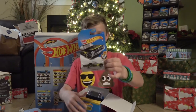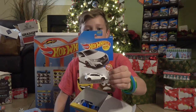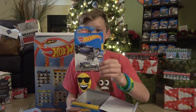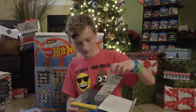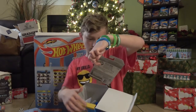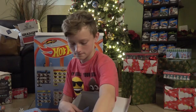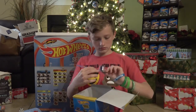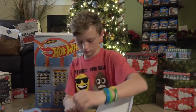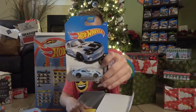The 67 Pontiac GTO. The 2016 Honda Civic Type R. I opened one of these and it got messed up. Yeah, nice one. A great gas speed. The Rocket Box, I have a couple of those. The custom 67 Pontiac Firebird. Oh, this one's a nice one, the 69 Corvette Racer. And last, the Dodge Viper SRT 10 ACR.